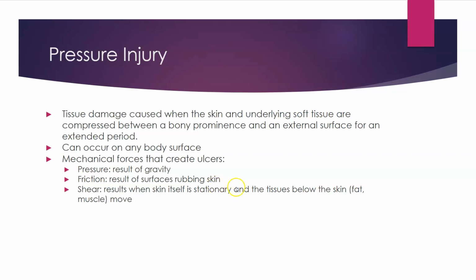Pressure injury, so it's when skin and underlying soft tissues are compressed and damaged. Can occur on any body surface, but usually we're talking about bony prominences. So we worry about ulcerations the most, like pressure from the result of gravity, friction from things rubbing or shearing, when the skin is stationary but the tissue below it is sliding and moving.